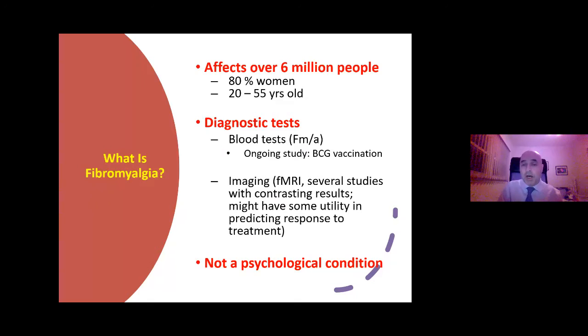As far as imaging, again, also a relatively new area. Functional MRIs are being used, not so much to diagnose fibromyalgia, but at this point, they're trying to look at patients' brains and various parts of the brain and see how differently they respond in patients with fibromyalgia versus patients without fibromyalgia. Some of the results are relatively varied at this point, so it's really hard to say we can use functional MRI for diagnosis, but potentially predicting treatment response, that's something where it could have some utility. And it's important to recognize that fibromyalgia is not a psychological condition.